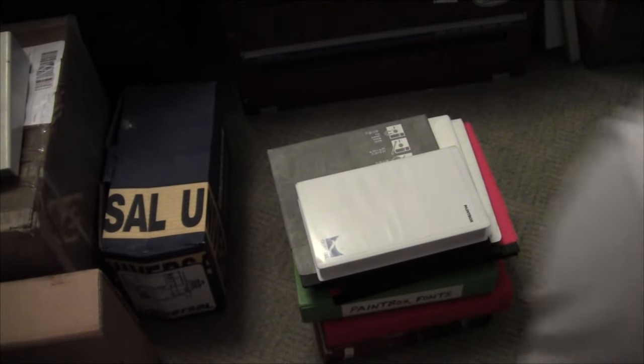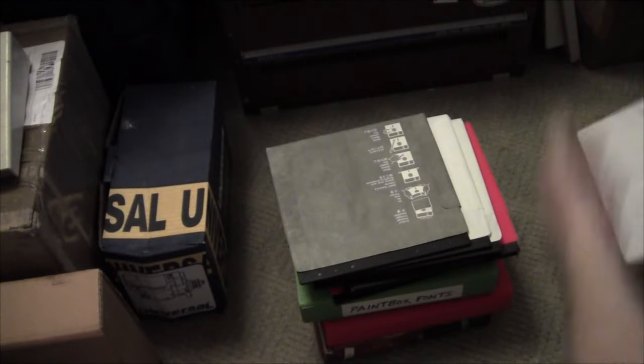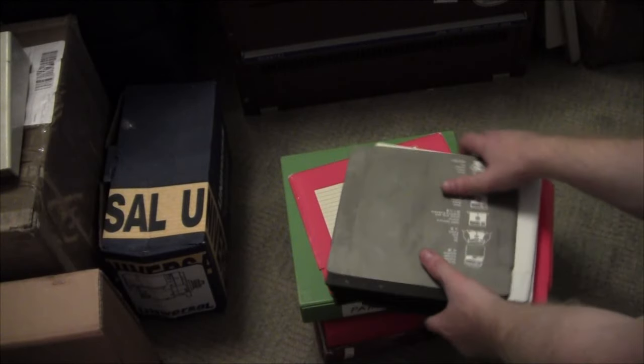Here are some of the floppies and stuff that came with it. First of all, we've got the training video. Oh yes, the original training video. It's cool, an hour and a half of training. Certainly that's in good nick still. We shall see. Not tried it so far.